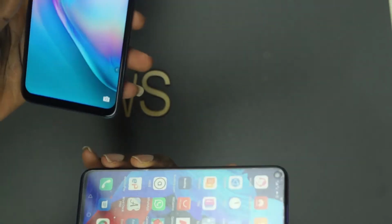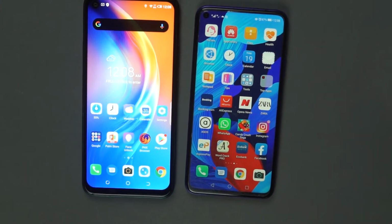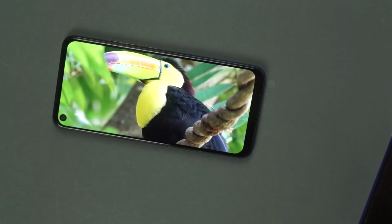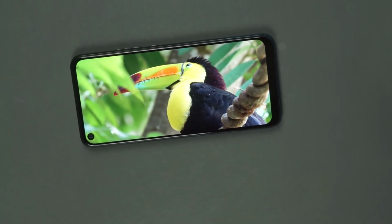So now that we are talking about the front of the phone, let's talk about the display. Like I mentioned earlier, this is a 720p display, but I found the display to be really good. Watching videos on it looked very great, and the screen can get very bright as well. Colors are vibrant when you're watching YouTube or music videos or movies, if you are into that kind of thing.